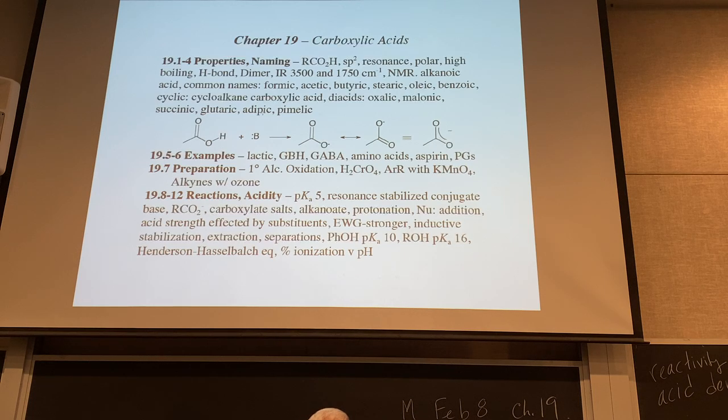We'll do the naming through 10-carbon carboxylic acids, so everything from formic acid up to decanoic acid. We'll review the common ones, benzoic acid, and we'll do the diacids too, oxalic acid through pimelic acid. Examples, and these are very versatile, right? They're all over the place in nature.